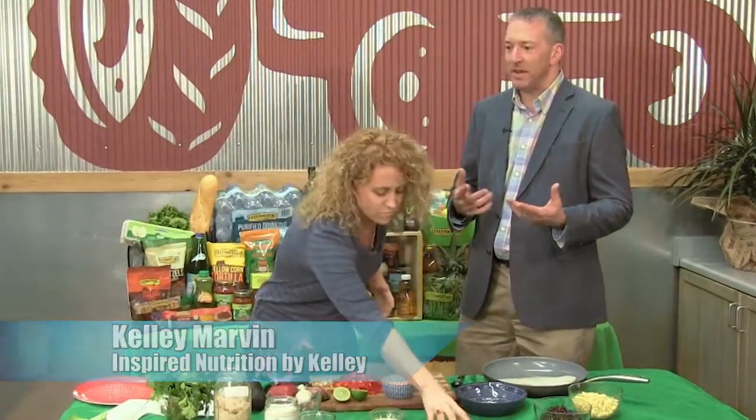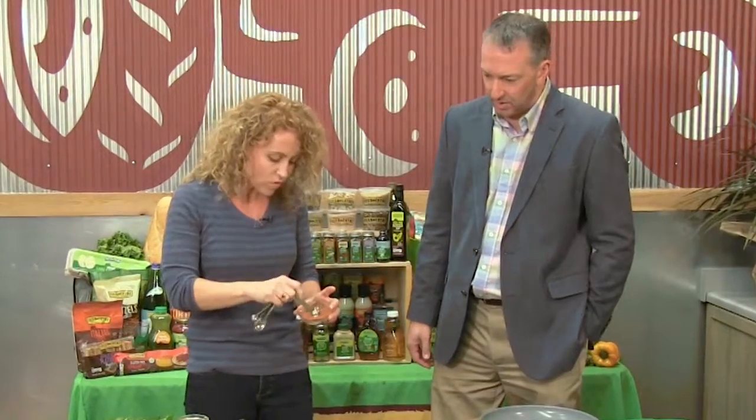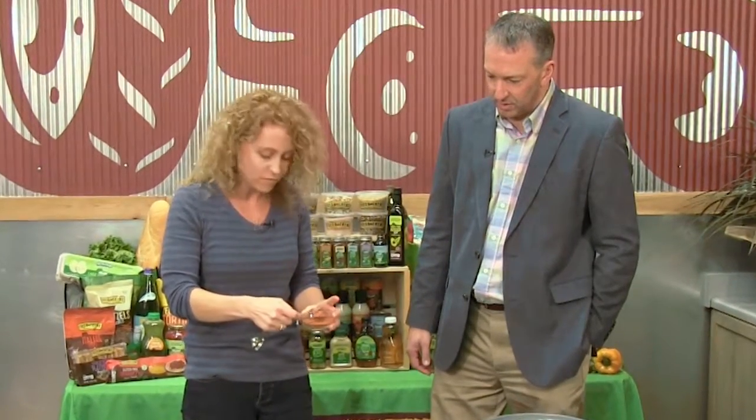Okay. Now, blackened is always one of those things when I see it on a menu at a restaurant or I see it on a recipe idea, I like the taste of it. I have no idea really what it is. That's right. Well, I'm going to show you a nice little mixture. The most complicated part of this recipe is that it's got some different spices in it, but each one of these is medicinal for you in a different way.